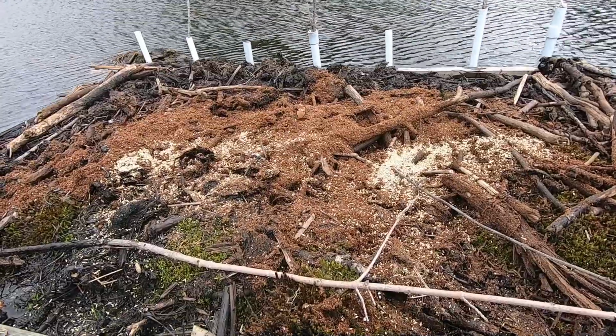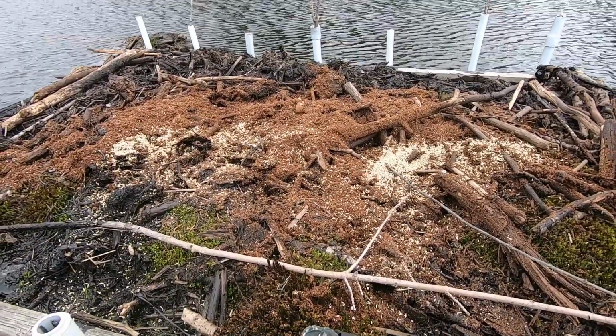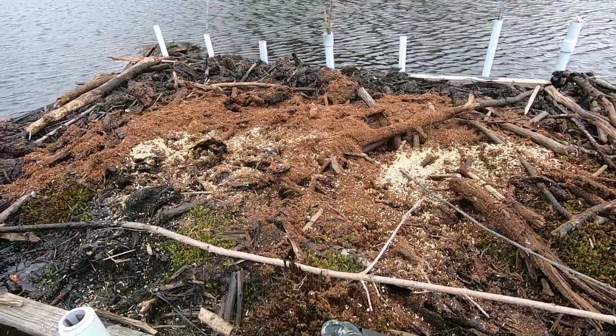You know what? I need to water this too. Well, how the heck am I gonna do that? I should have brought a watering can. Damn it.